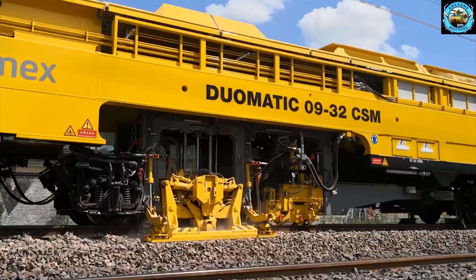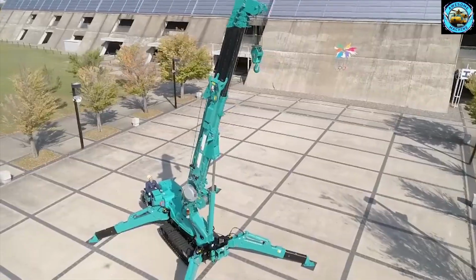We've witnessed how the harmony of heavy, incredible machines brings extraordinary transformations to life.